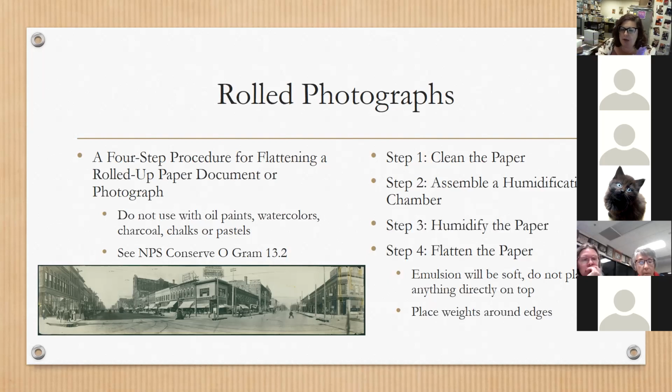And then use paper and things to protect the photograph. I like to put a piece of paper or a piece of plastic over the photograph or the rolled panoramic. And then you seal up the humidity chamber. I always like to check mine every 6 to 8 hours, and you shouldn't go any more than 24 to 36 hours for it to flatten.